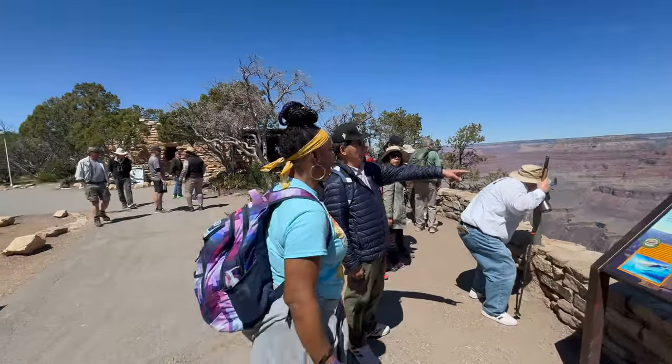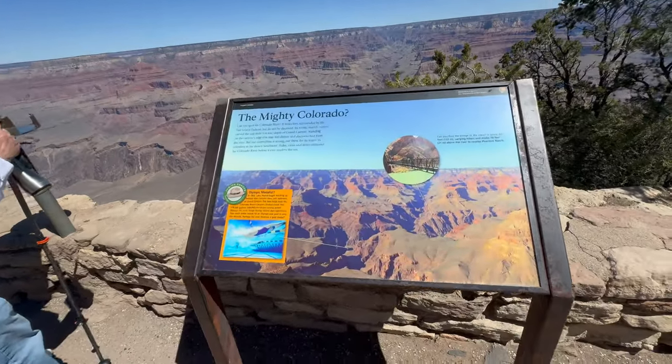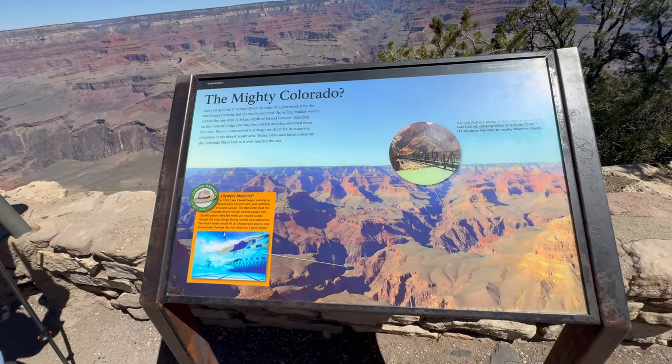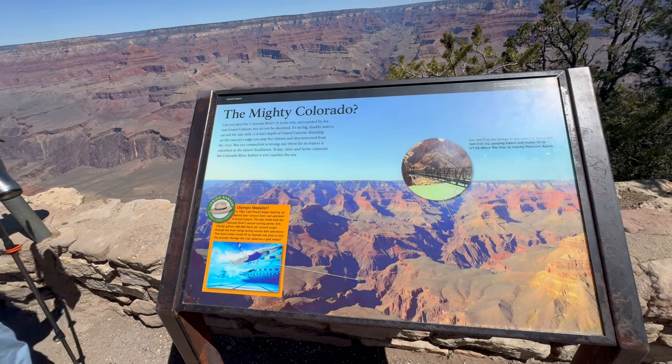We arrived at the Geology Museum. Here's a little information, the mighty Colorado. It's hard to believe that a river carved this out.